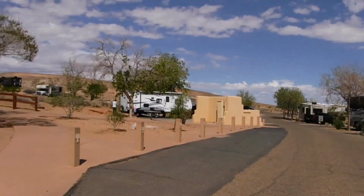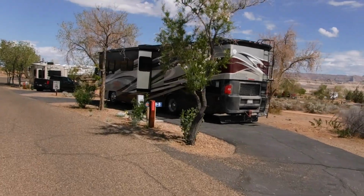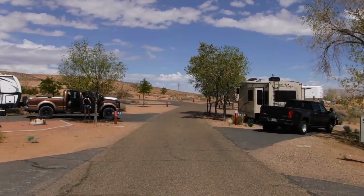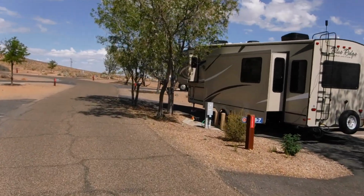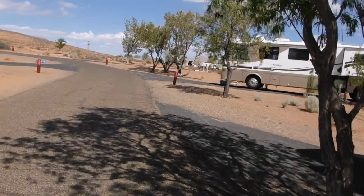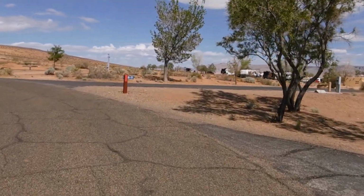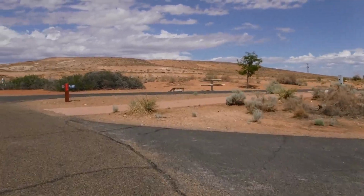And they do have shower houses. The unfortunate thing about it is that they require tokens to use the shower house. And also for the pool, you use the resort's pool, and you have to pay the resort to use their pool. So it's not kind of all-inclusive. That's one of the downsides that I have found at this campground, is that it seems like everything is extra. The laundry is super expensive. It's $250, I believe, for like a half hour or something like that.